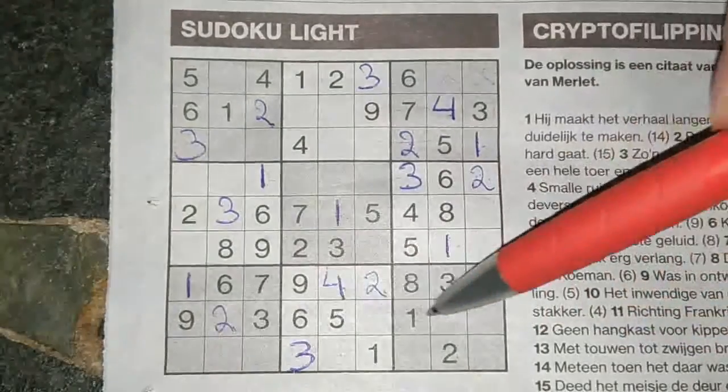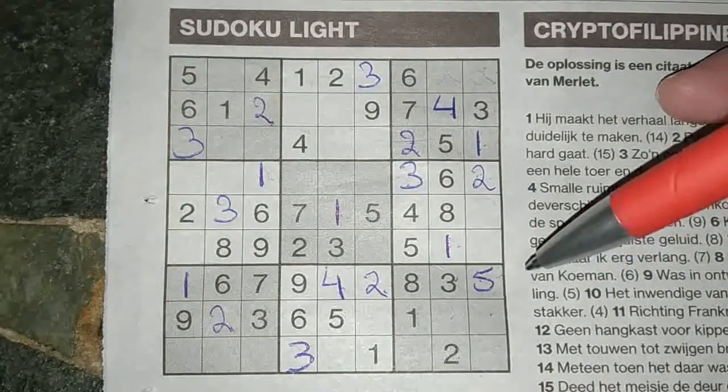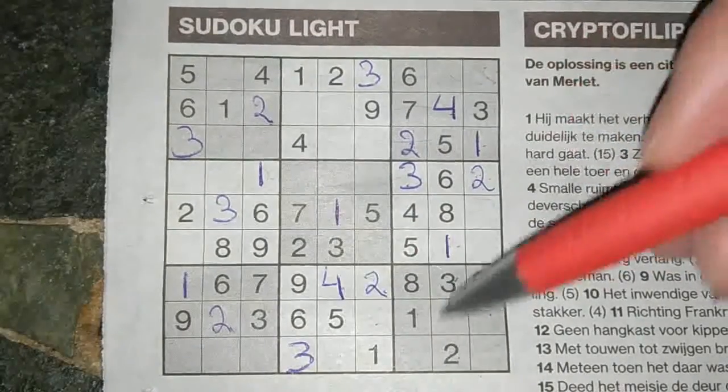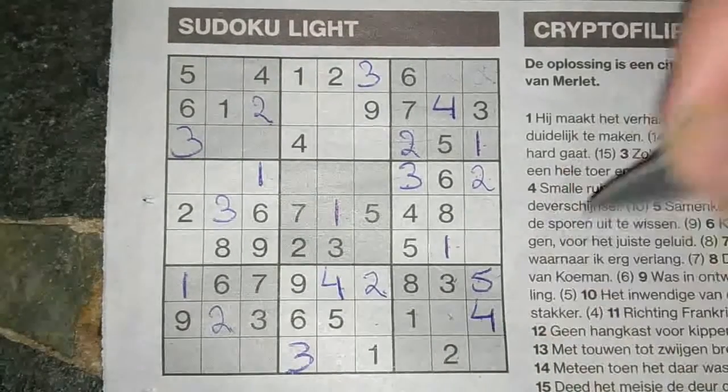In this row, 3 missing numbers. One of the missing numbers is a 4. I see here a 4, so no 4 there. I see there a 4, so no 4 there. 4 should be here.